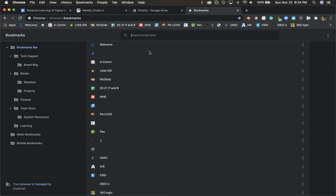And I made one for this page that we're on right now. And that's this one here. And so what I did is I hit the star and I deleted it completely and I hit done and it made it this. So it's just a star.